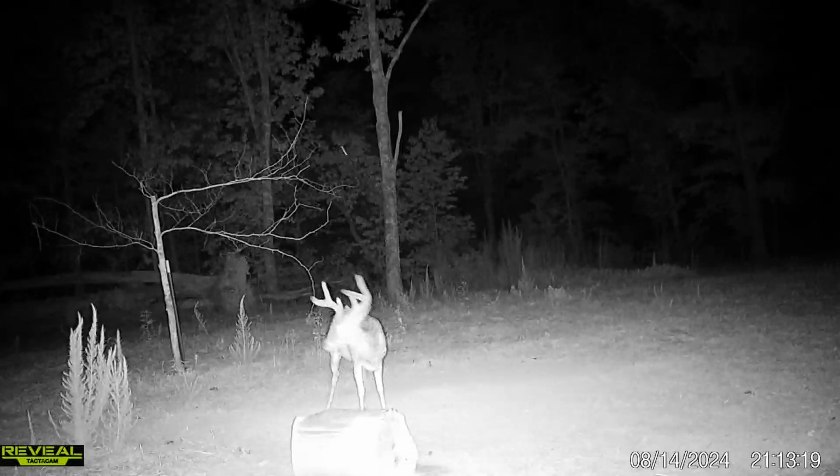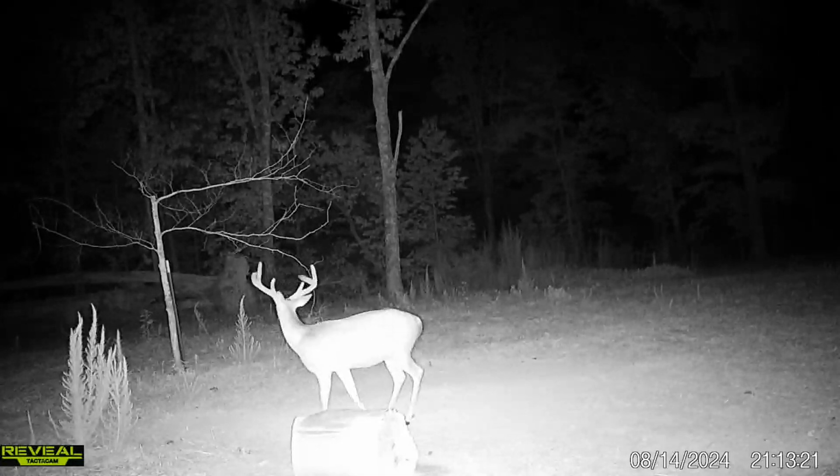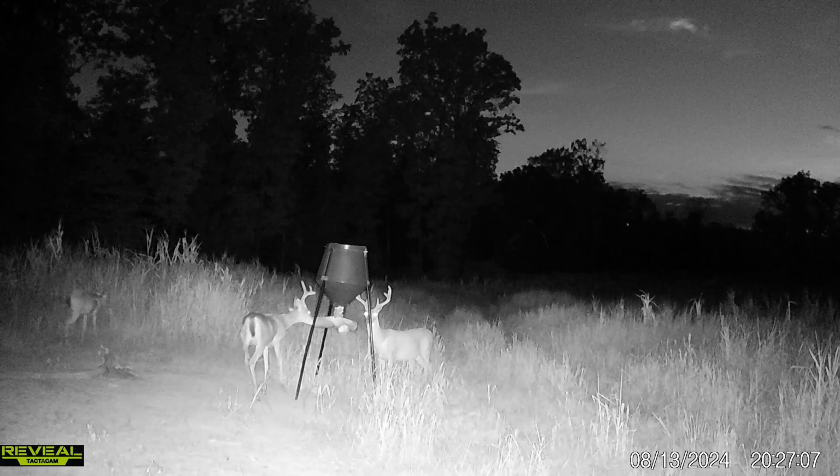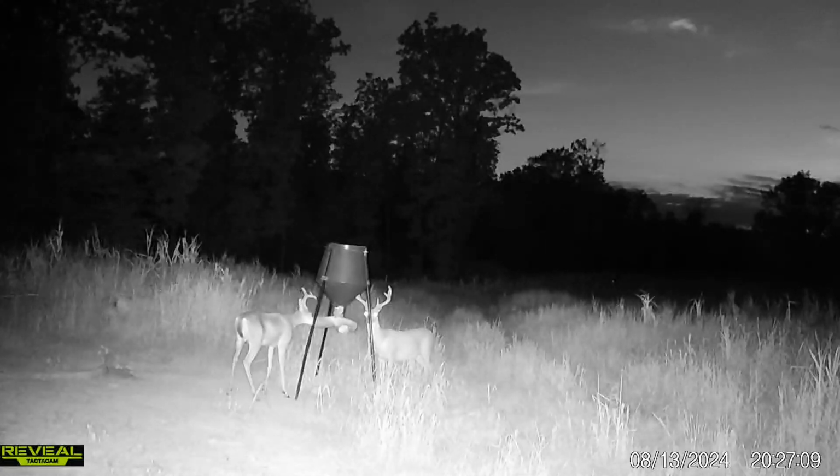We've got some big 6 that needs to go. We've got the big deer here. It's a very nice 9-pointer that somebody would love to kill. So hopefully somebody will kill him here. We've got a big 8 at plot 5. That's just an old mature 8.